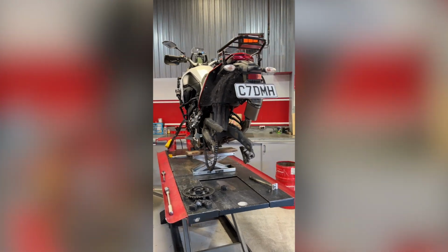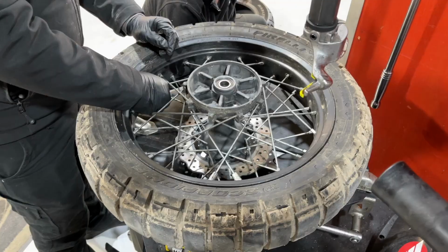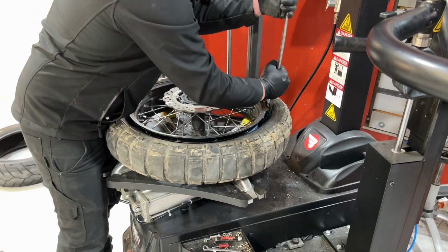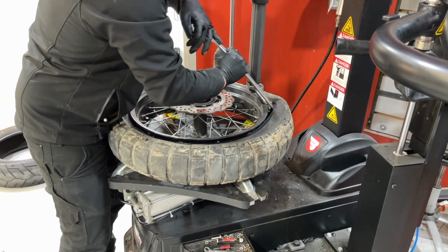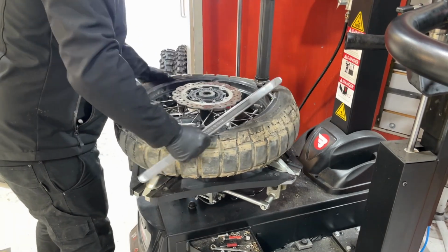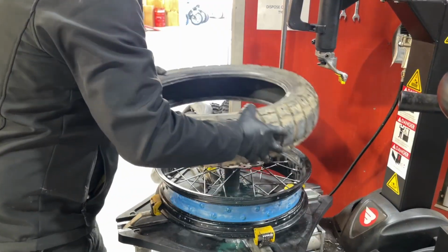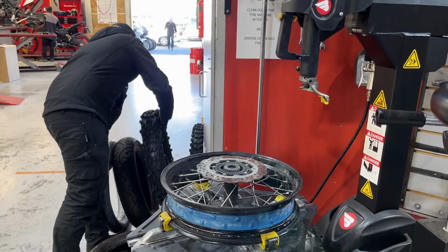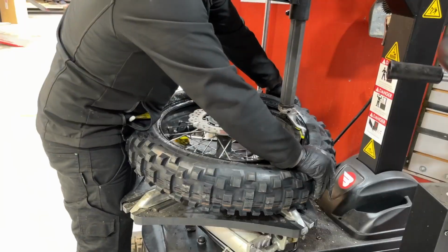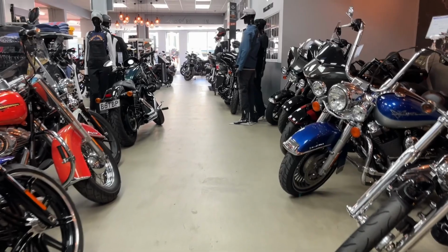Changing tyres in theory is easy, but in practice, well, you need a bit of practice. And if you don't need to do it, it's easier just to pay someone else to do it. So I took the T7 to the skilled team at Motomart, who do it for a living. They know exactly what they're doing when it comes to directional tyres and that sort of thing. And it means that I get to spend time checking out the bikes in the showroom while they're doing it.